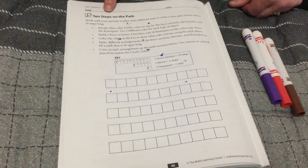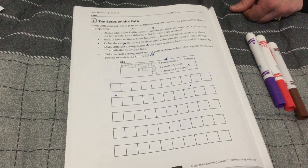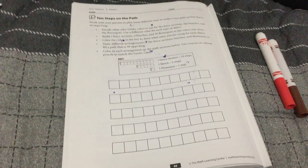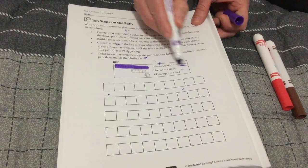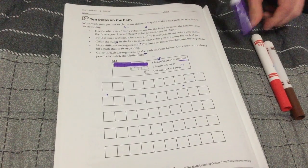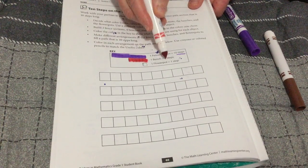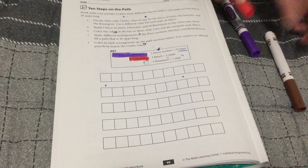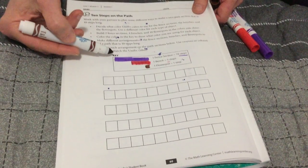This page says 10 steps on the path. We're going to work together to make some sections that are 10 steps long. I'm going to decide that as a team of first graders, all of our fence sections are going to be purple. So go ahead and color that purple. 1 fence section equals 10 steps. I'm deciding as a first grade group that all of our benches, this represents our bench, is going to be 5 steps long, and it's going to be red. And last of all, our flower pots. Our flower pots are worth just 1, and we're going to pretend that they are brown. So here we have a fence, then a bench, then a flower pot.